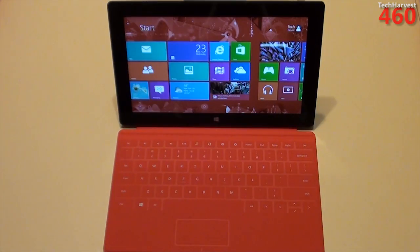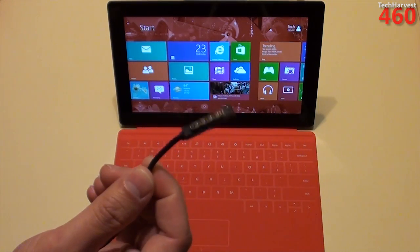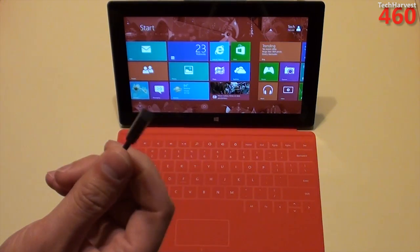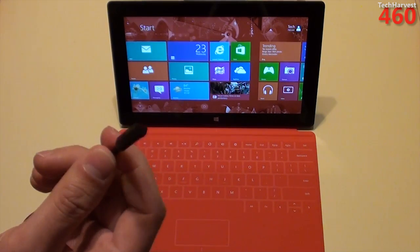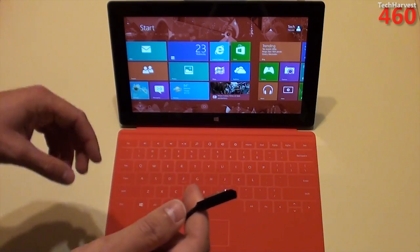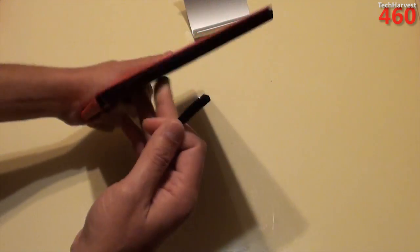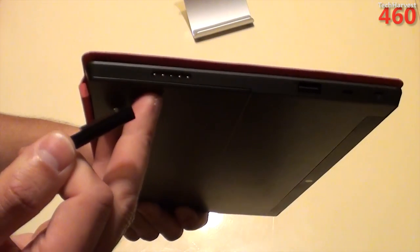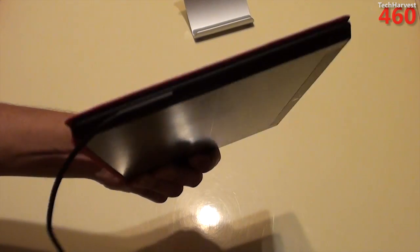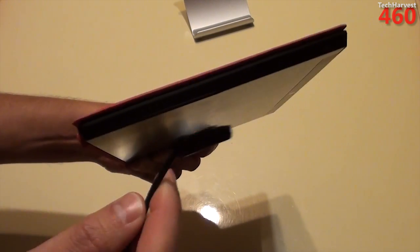Now, one of the things I like about this device is that it actually has a magnetic power cord. Those of you who have Mac computers are familiar with this. Strangely enough, Apple doesn't have this technology built into their iPads or even iPhones, which is weird. But all you do is you line this up with the power port on this, and there you go. Magnetizes. And the nice thing about this is that it works either way.